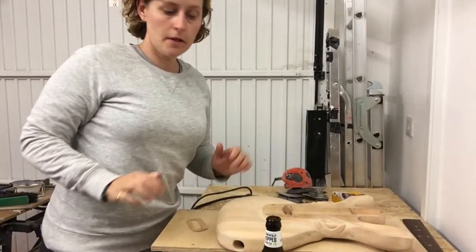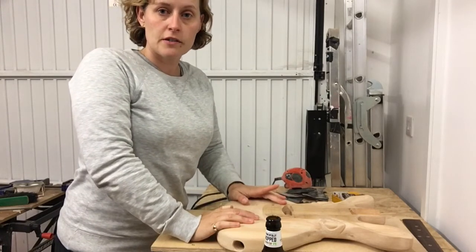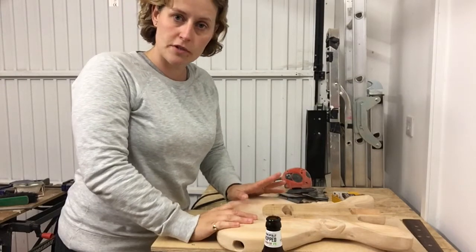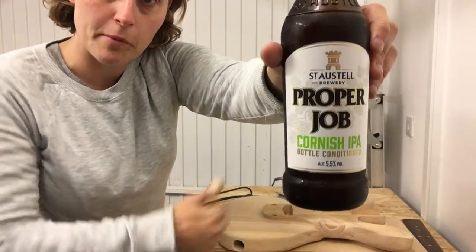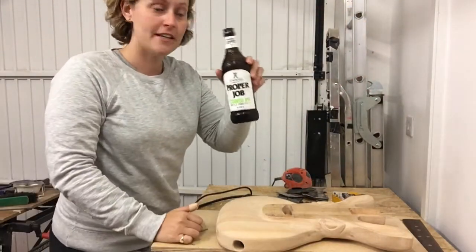Good evening everybody. You join me about to do a bit more shaping on Violet's face, and I thought I would set the tone for tonight's work by drinking this. Proper job. Cheers.